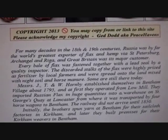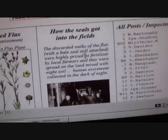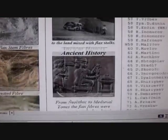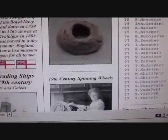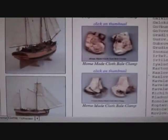It gives you an explanation here and shows you the mills, and then there's a section here, the middle one, showing how the seals actually got into the fields. And if you read down there, you'll figure out how it all works, and then there's the ancient section of it, coming right through, and you can follow the story, like so.